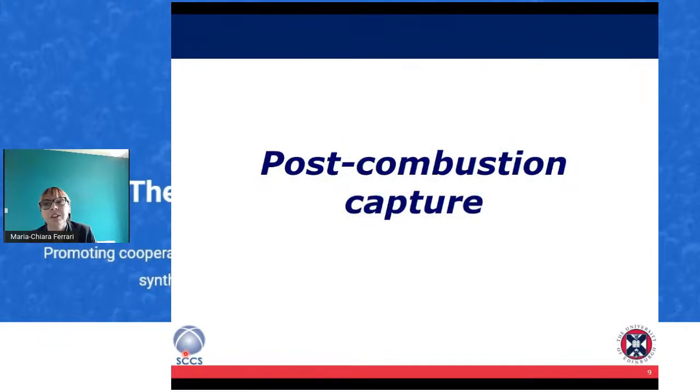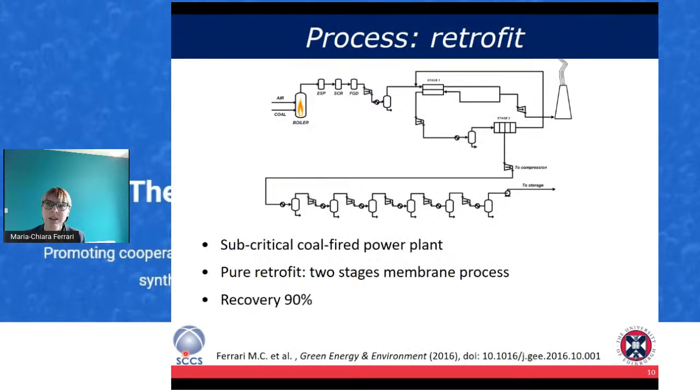So this is the philosophy behind what we do in my group, and what I want to do now is give you a couple of examples of how this translates in practice. I'll go through two examples, one with classical solution diffusion material and one with facilitated transport, for two different applications to show you the peculiarity of each process. So let's start with post-combustion capture in a classical power generation scenario.